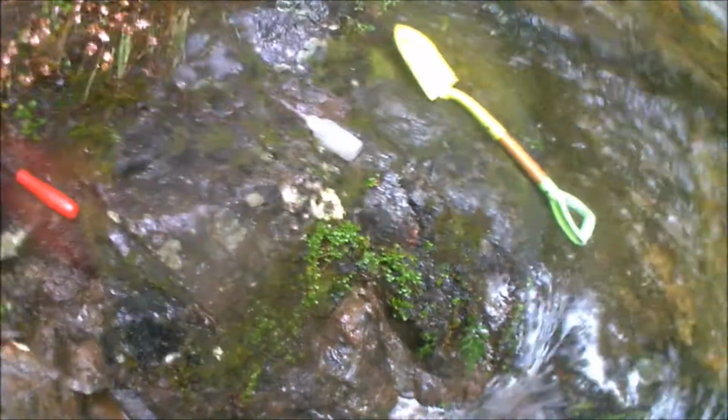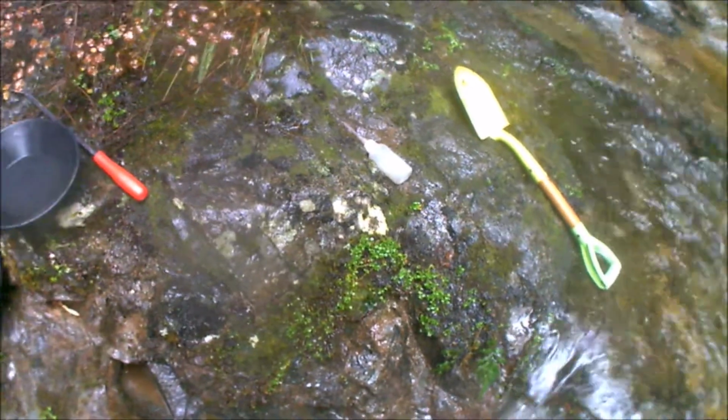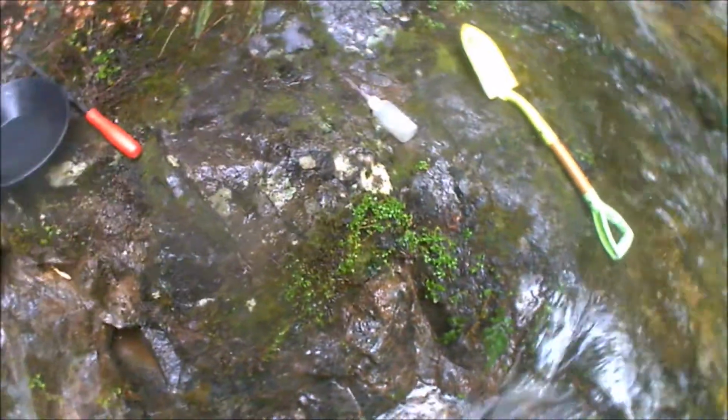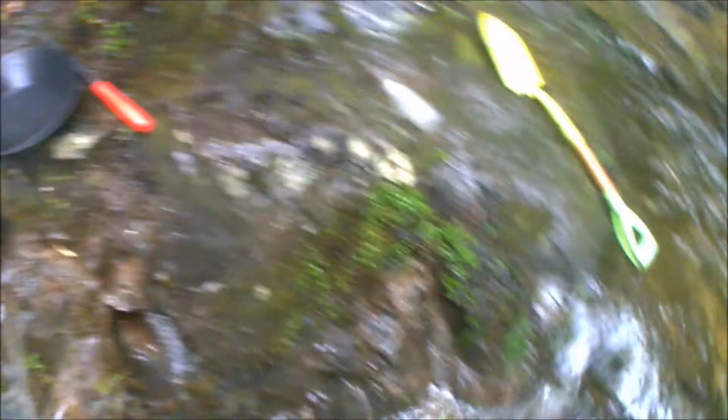Hey guys, done for the day. All wet and cold now, but that's alright. Clean that out, all cleaned up. This is what I got for a couple of hours. Try and move the pan so the glare's not in it. As you can see, the rain's going in there and washing some of the gold down, but I got two nice flakes and heaps of fines.